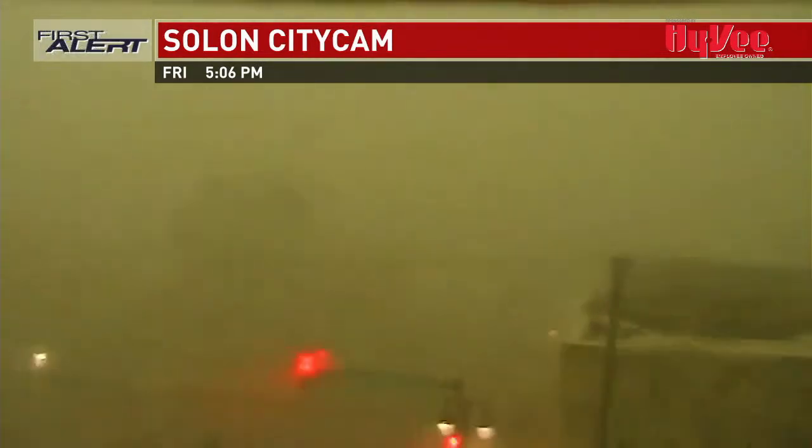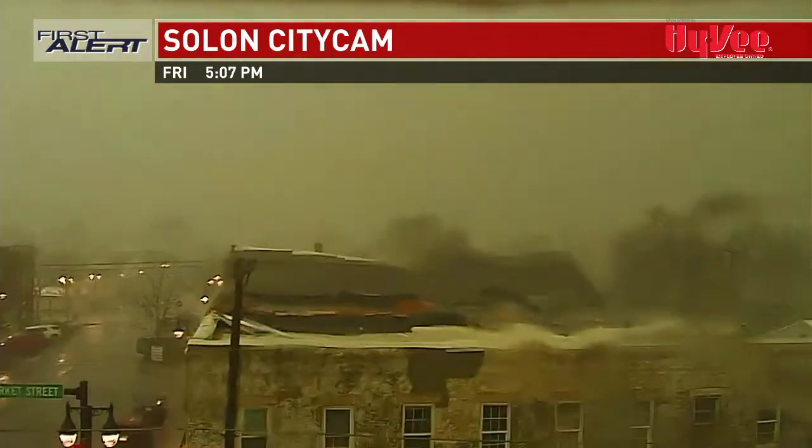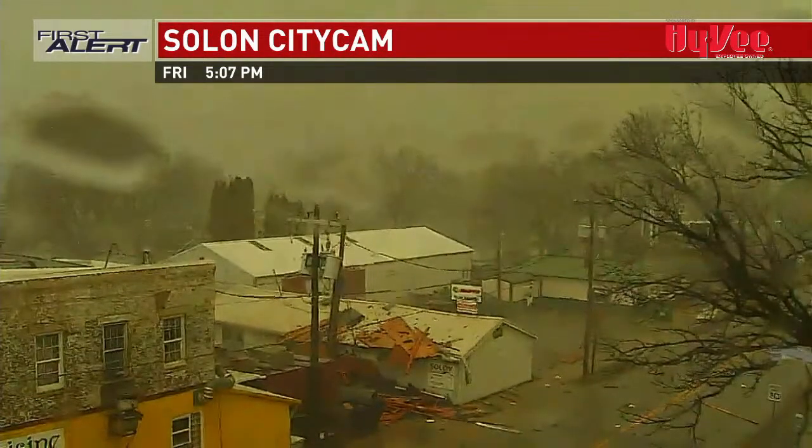We are taking a look right now at what Solon experienced during the crux of the storm. As that line pushed through Johnson County, this is from our Solon City Cam, and you can see how much water was falling at that time. All that rain is obscuring some aspects of the storm. You can't see too much, but there obviously is damage there. It's a piece of a roof you see on that white lower building, and in the lower right-hand corner of your screen right now, you see the moment where the roof is ripped off of that building. Just a spectacular example of how strong Mother Nature can be.